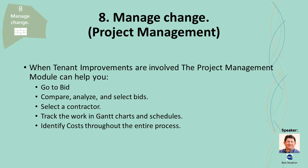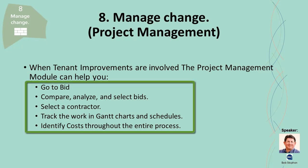So should COVID-19 require you to do tenant improvements to your buildings or make changes in configurations, you can send this out to bid. You can collect the bids. You can analyze the bids. You can select either low bidder or most qualified bidder. You can then track the work in the Gantt charts and in the schedules. And those costs are then rolled up, and you can totally manage from the inception of these tenant improvements all the way through to the completion and reoccupation.